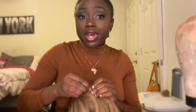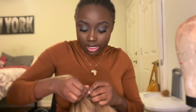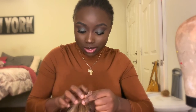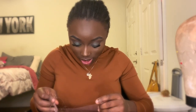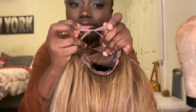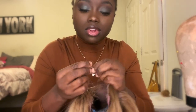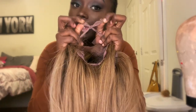So, I'm gonna do my usual, tidy adjustable straps in the back because small head gang over here. And I just know this is gonna be thick. I don't even know why. One time. Two times. And we leave it at that.